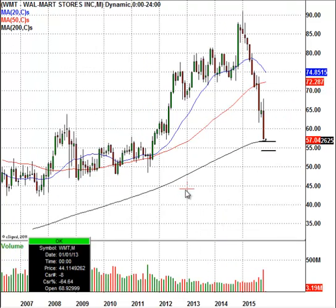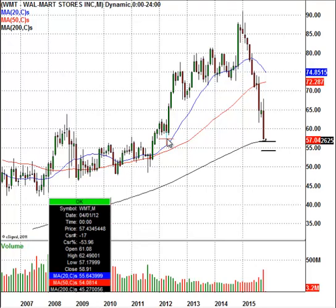I'm going to show you something else here. If you take a look back in 2008, the stock did have a nice move before reverting back down, and then you're going to see this long multi-year base. This is about a 3-year base right here. 2009, 2010, most of 2011, and then you got the breakout. Now you're seeing a back test to this little low area right over here going back to 2012. That's around $57. This is where we want to now get interested in Walmart.